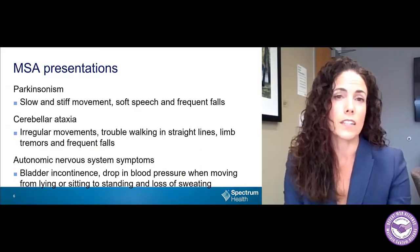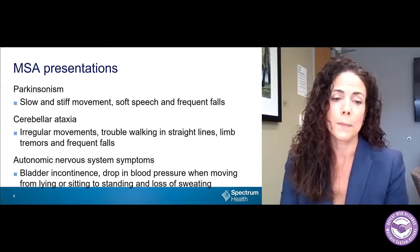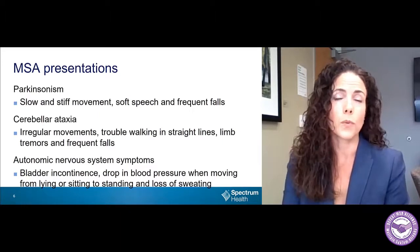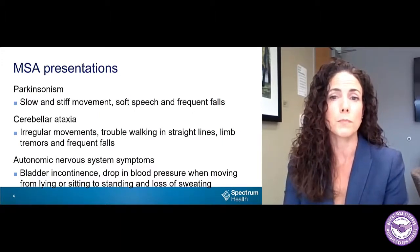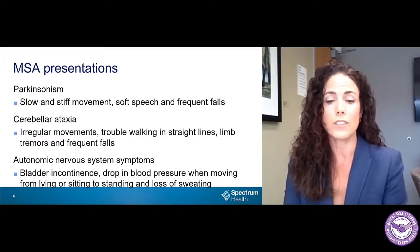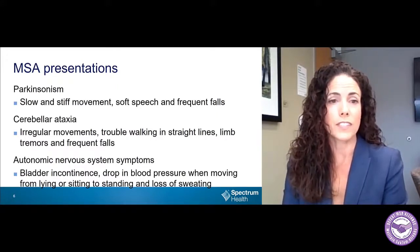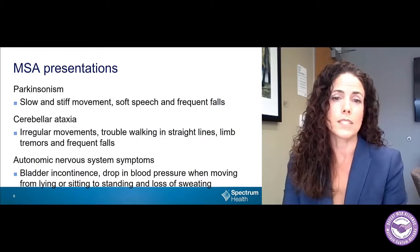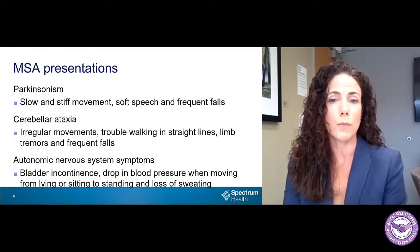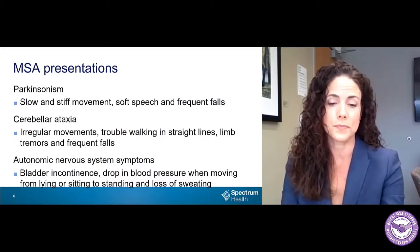MSA presentations can come across in one of three different ways or a combination. They can be seen as Parkinsonism, which is slow and stiff movements, soft speech, and frequent falls. Cerebellar ataxia is characterized by irregular movements, trouble walking in straight lines, limb tremors, and frequent falls. Or what some may be experiencing often is autonomic nervous system symptoms, such as bladder incontinence, drop in blood pressure when moving from lying or sitting to standing, and loss of sweating.